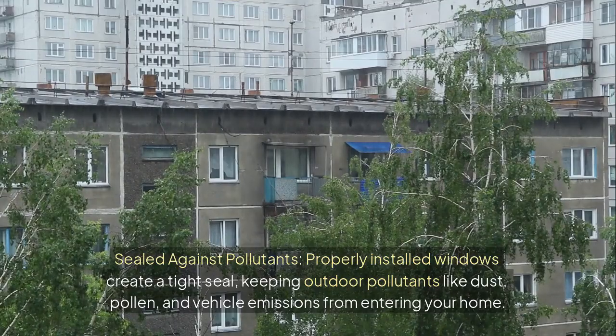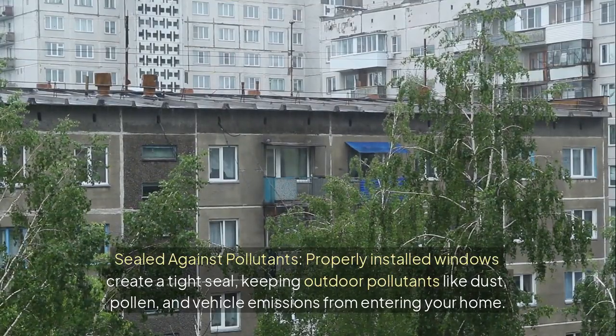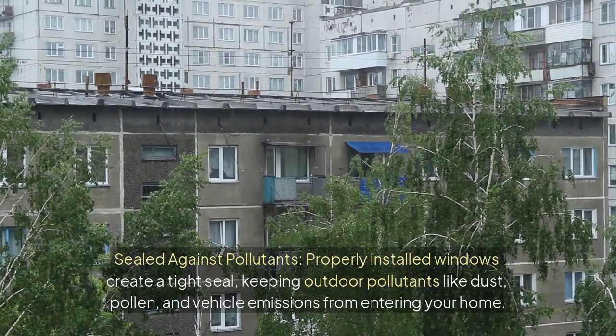Sealed against pollutants. Properly installed windows create a tight seal, keeping outdoor pollutants like dust, pollen, and vehicle emissions from entering your home.